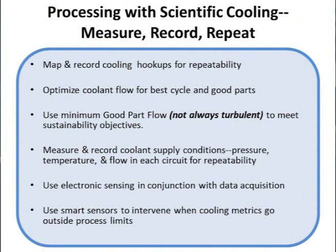We also think it's very important to measure and record coolant supply conditions and incorporate this into setup sheets. There are tools, simple mechanical tools as well as electronic tools for doing this. And if you want to come back every time and get your mold set up and have that go quickly, recording all of these things and being able to repeat those, we think is an important thing to teach.